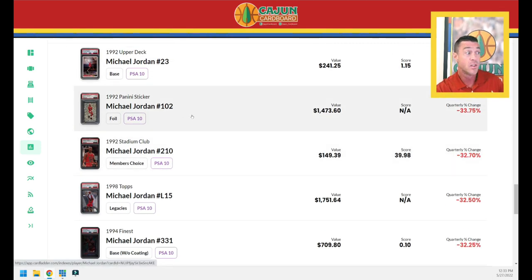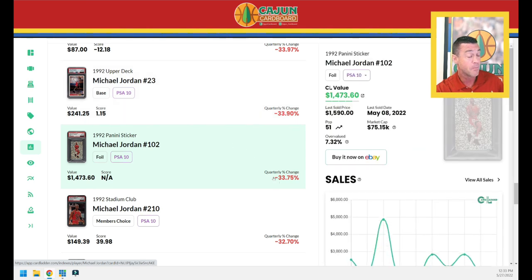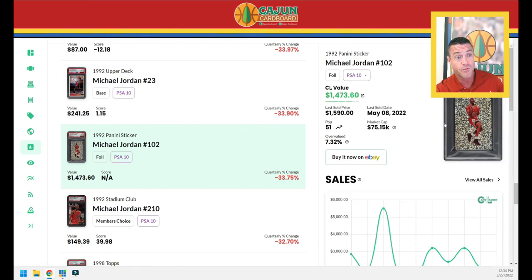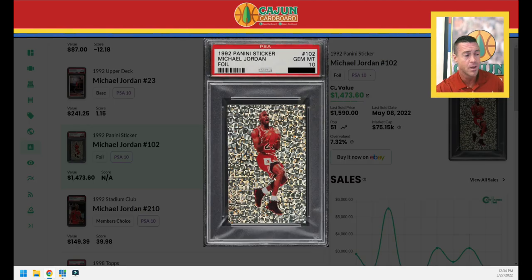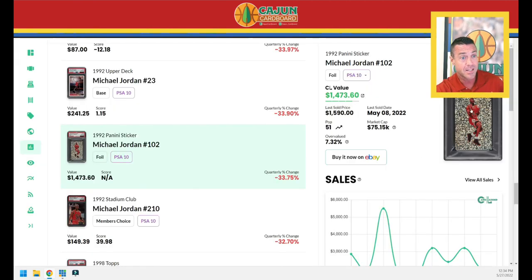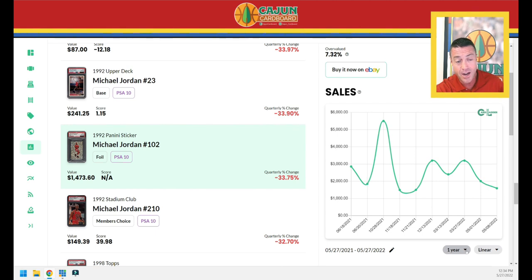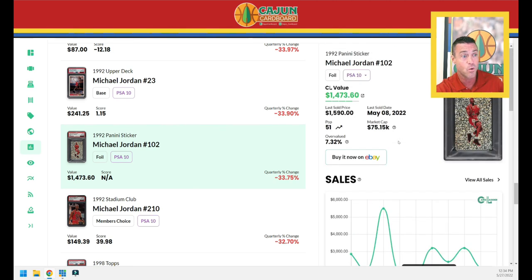What else is in here? The Panini foil sticker. That is a really rare card in PSA 10. Look at that. It's a pop 51. For those of you not familiar, that's a picture of the card. These cards are often really miscut. They're little. They barely fit in the slab. It's got to be a special size slab, whatever. But that's the 1992 Panini foil Jordan sticker. It's a pop 51 in PSA 10. Look at it over the last year. Now might be a great time to buy if you can get one for around $1,500, something like that. That's a great buy right now.